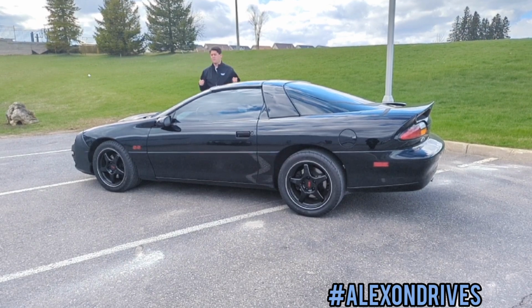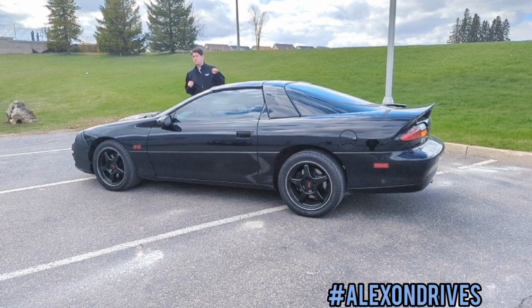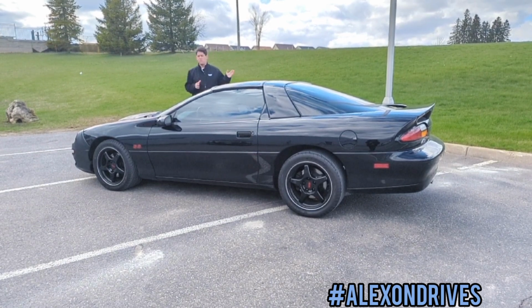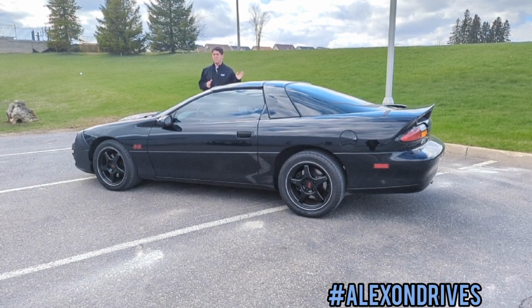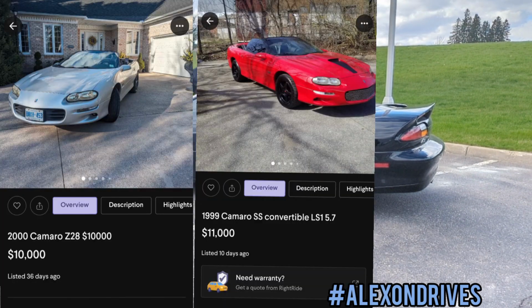What are we talking about on here? You can get a great example. Now this is in Canadian dollars. I can't promise US dollars, but I think it'd be even cheaper in the States. But this particular one you can get anywhere from $10,000 for higher mileage ones to really nice examples, $25,000.